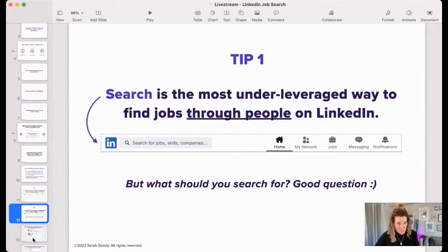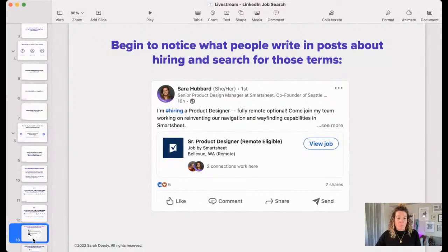Good question. The answer is let's reverse engineer this a bit. Let's go look at posts that people who are hiring have made on LinkedIn. After we look at a few of these, we can get a sense of words and phrases that might make sense to put in that search box. Does this make sense so far?